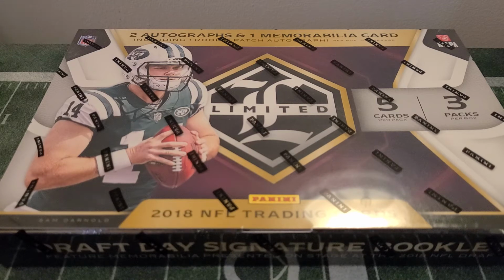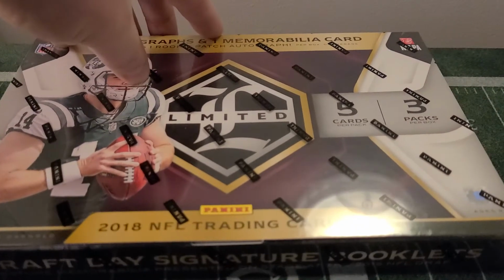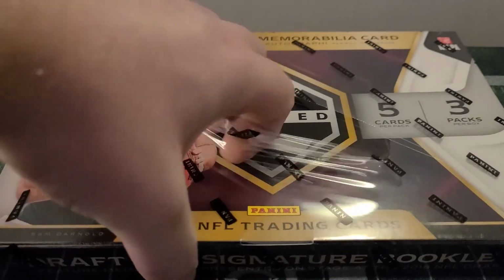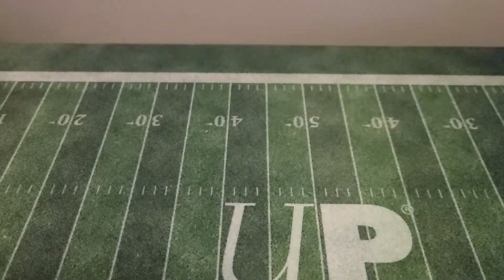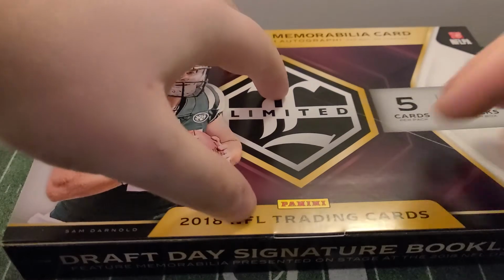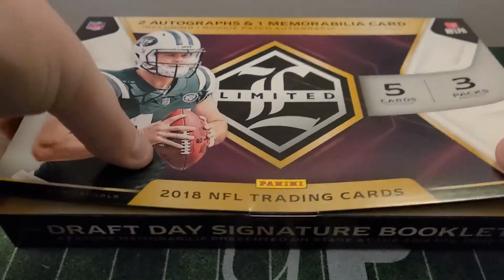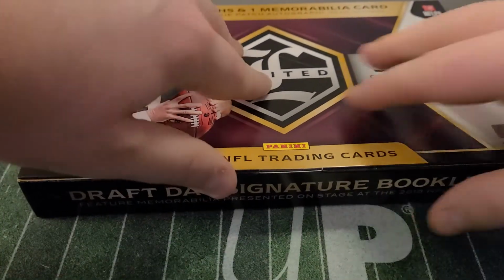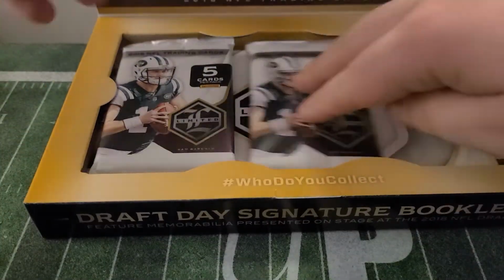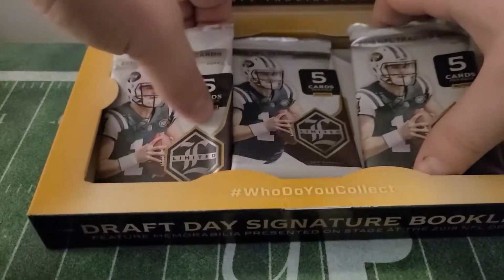Let's see if I can get anything out of this 2018 Limited hobby box to top it. So this box is just 5 cards per pack, 3 packs per box. You get 2 autos and 1 mem, though. Potential rookies: Josh Allen, Lamar Jackson, Sam Darnold, if you still believe in him, which I do, Baker Mayfield, Josh Rosen, if he ever gets another chance to play. Those are the big quarterbacks.